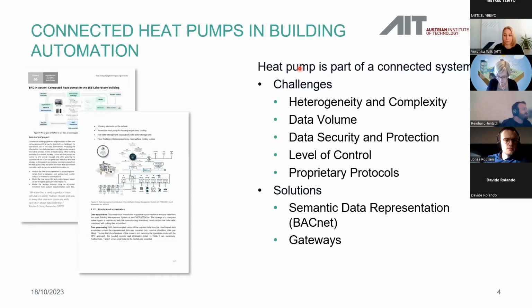The next example, or the next group, is connected heat pumps in building automation. So now the heat pump is per definition a part of a connected system.